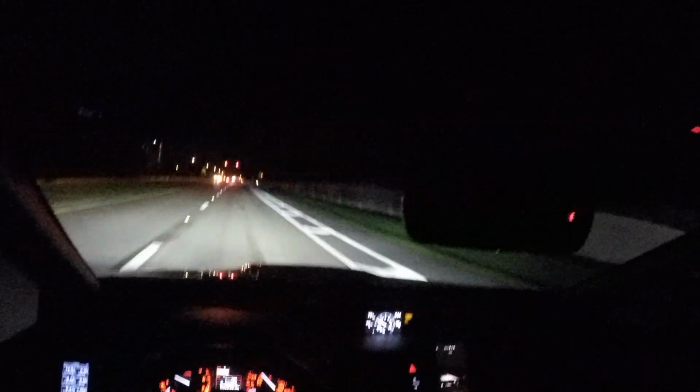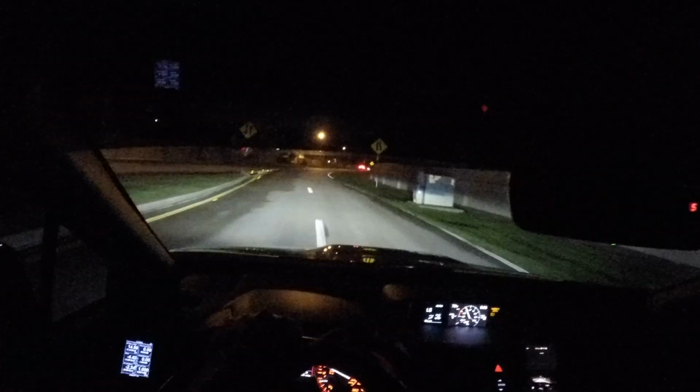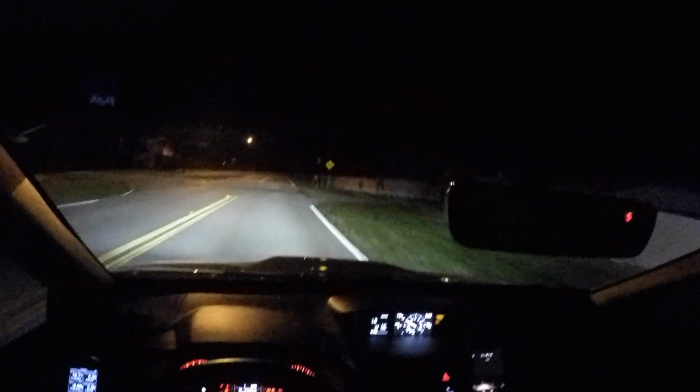Felt good though. It feels so progressive. It sounds so nice. I mean, I definitely love the tune. I hear pops every now and then. It's not always. I wish I could keep a camera on the back of my car because sometimes I swear I feel like I might be shooting little baby flames. It just sounds like some nice pops after some shifts, but it's not always. It's just every now and then.